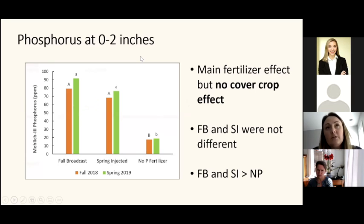And so when we looked at our stratification, we zeroed into that top layer, because that top layer of soil is really the part that's going to be interacting with the precipitation. And so it was interesting because we saw a fertilizer effect, but really that effect was just that we had more fertilizer in our fertilized treatments than in our not fertilized treatments, but that the fall broadcast and spring injected was the same, which is partially expected. If you're not fertilizing something, you wouldn't expect it to have as high phosphorus levels, but also a little bit unusual considering that spring injected is injected below the surface.